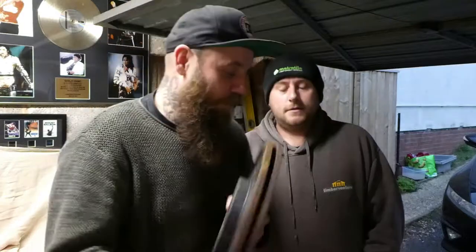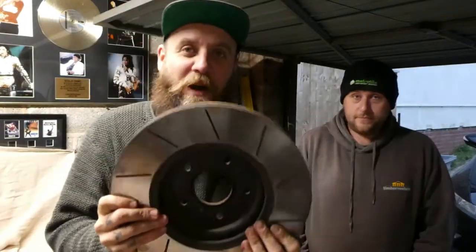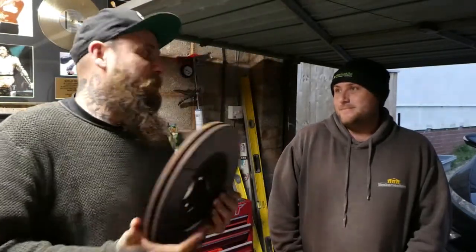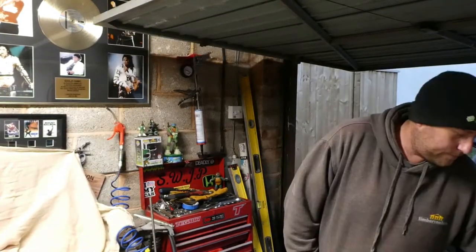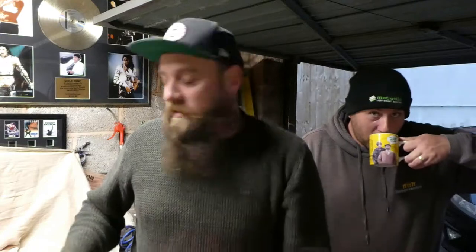So yeah, this is all in preparation for more stopping power. Why do I need more stopping power? Because I want to go faster!